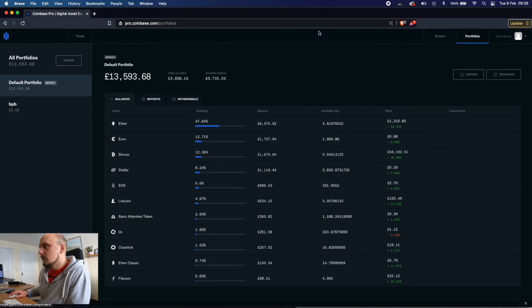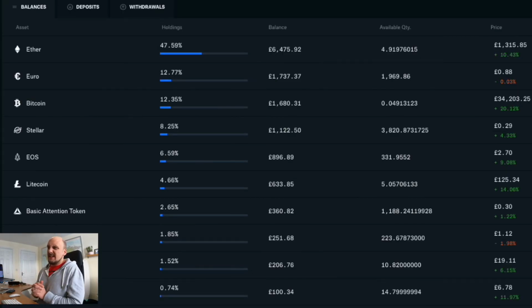Phew, okay. And then the last one up here is your portfolio. This shows you the spread that you've got. As you can see, almost 50% of my money is in Ethereum. I've got nearly 5 Ethereum in euros. So I've obviously sold as I've been going up. I've been selling £50, £50 as it reaches each tier, and that's got me up to nearly 2,000 euros.